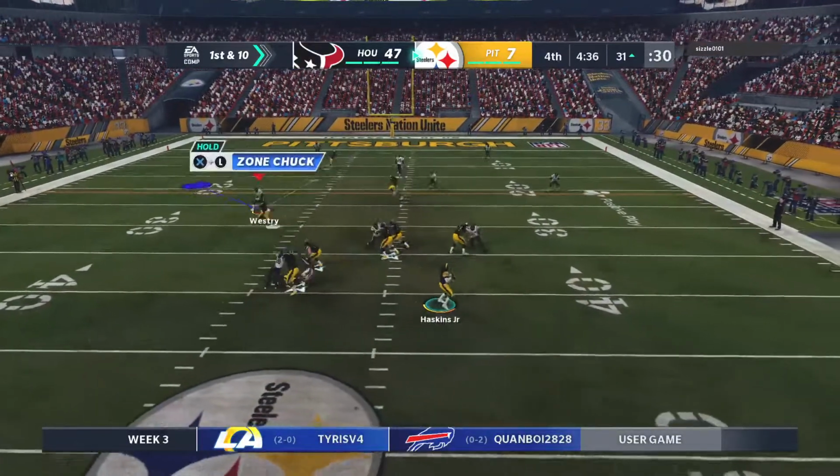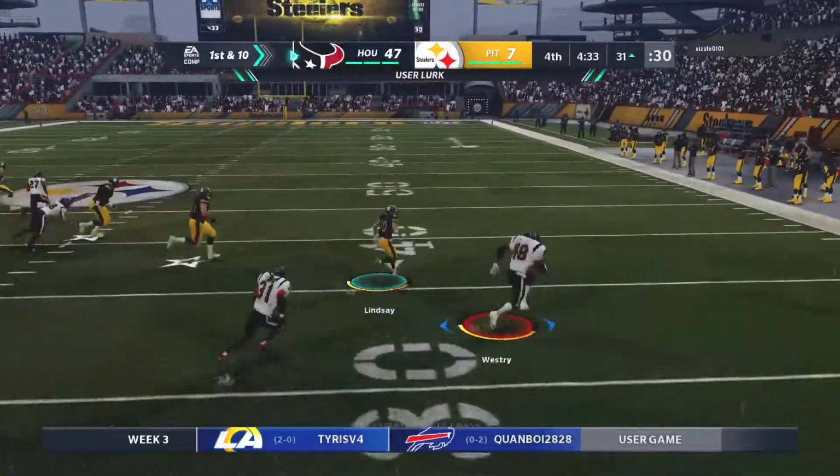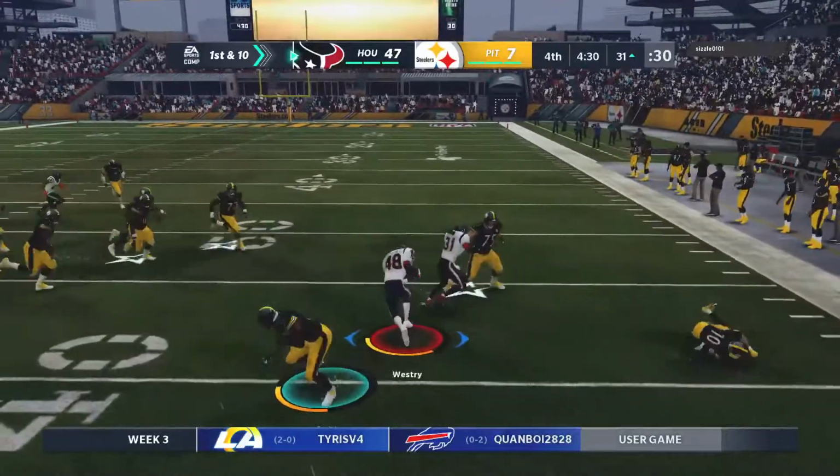Out of the shotgun, Haskins. Here is another all the way, Westry. Interception. Oh my. Off at the 25.